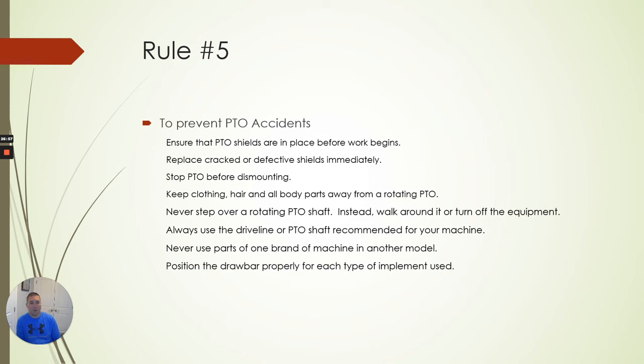Keep your clothing and your hair, all body parts, away from the rotating PTO. Never step over a rotating PTO shaft. Don't go from this side of the tractor to that while the implement's running. Walk around whatever attachment or implement that is, because that thing is spinning at a very, very high rate.